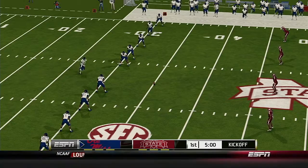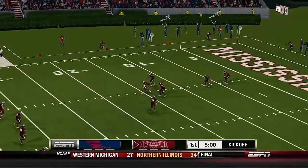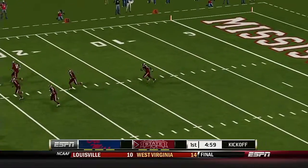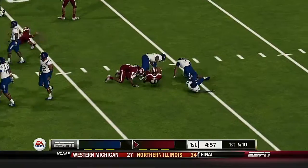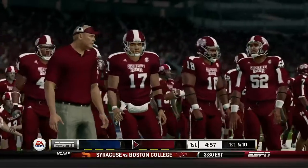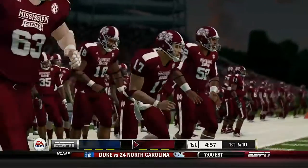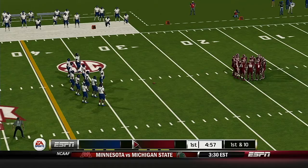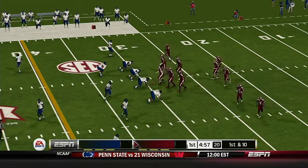Ole Miss is lined up for the opening kickoff, so here we go. From the 5-yard line. Oh, he got nailed on that one. Senior class taking the home field for the final time, and no matter what you've done before, you always want to get a win in your last home game. We'll see how they do. The quarterback brings his troops out onto the field for the first drive of the game.